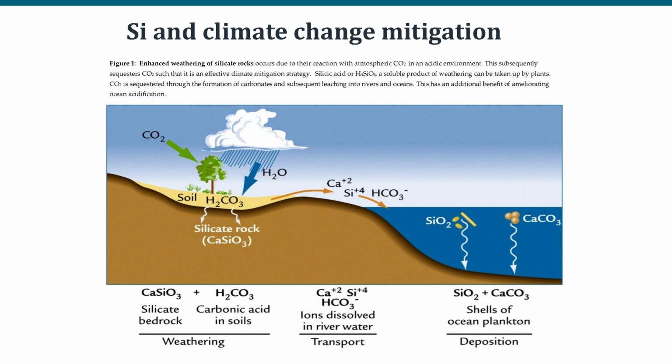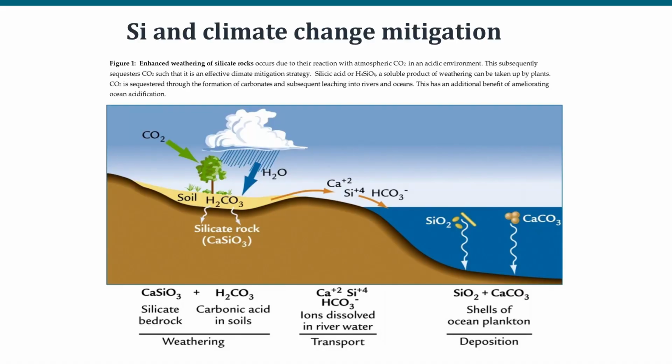So, silicate weathering. Now, you may have heard of some geoengineering approaches to trying to mitigate climate change. I've told you about how we might adapt our crops to climate change by making them more tolerant to salt or drought, but how can we actually reduce CO2 in the atmosphere? How can we actually mitigate climate change? Well, we can tip a load of basalt onto the soil.